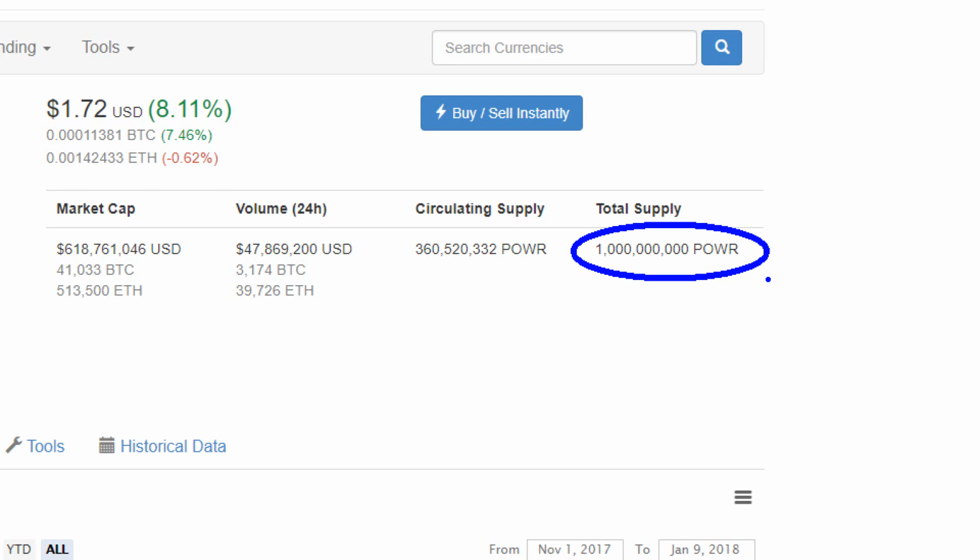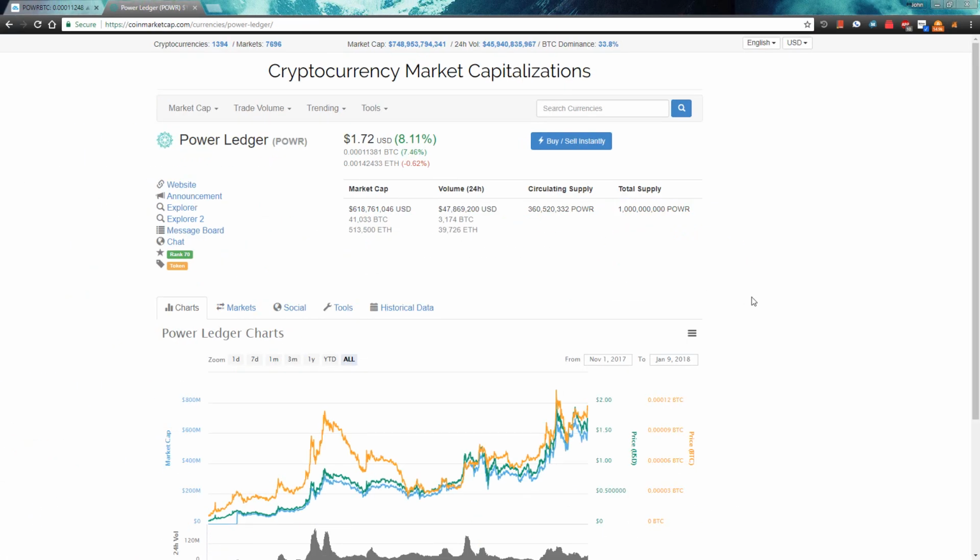Now, we have to keep that in mind when we're looking at Power, especially if you're looking at a long-term investment type thing. But with Power, with 1 billion coins, that's definitely something that could stand out to be in the range of a $5 to $10 coin in the next several months to years. But as of right now, does it look likely that it's going to jump back above $2 and maybe even a little bit further? It definitely is possible.